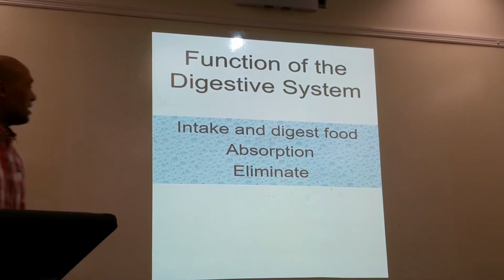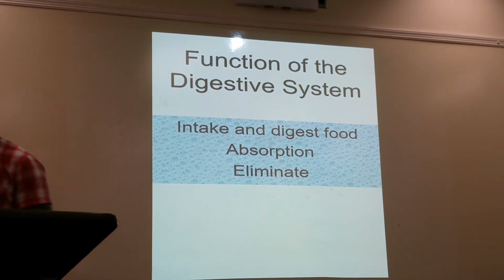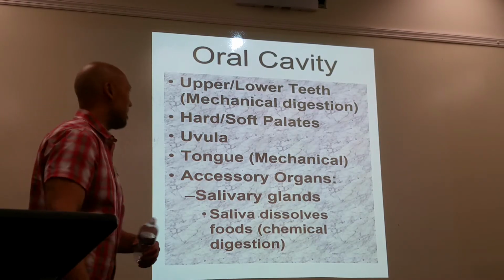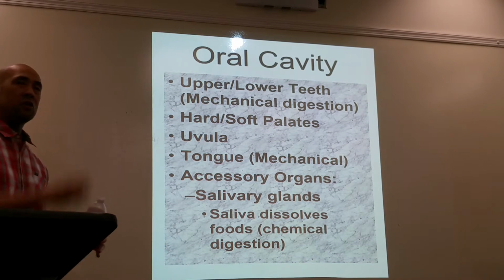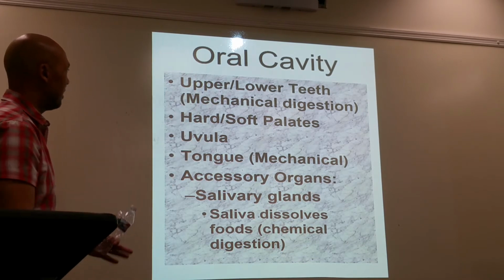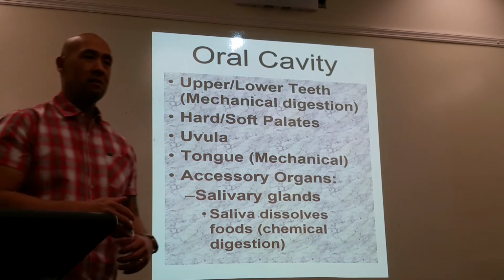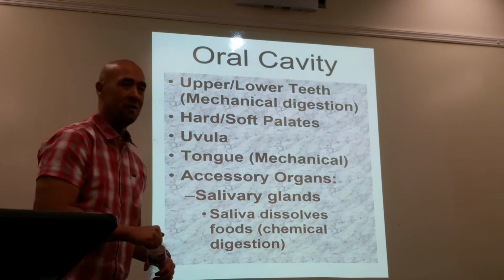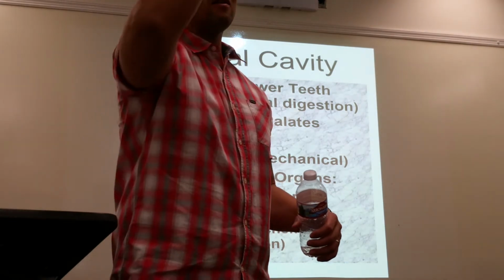Okay. So the function of the digestive system, again, is to intake and digest food, absorb the necessary nutrients, and then eliminate any type of waste product. It begins at the mouth with your teeth and then your saliva. Your teeth, the chewing, the mastication, is part of mechanical digestion. In your oral cavity, the roof of your mouth has a hard palate, which is anterior, and a soft palate, which is posterior. The portion of the soft palate that projects inferiorly at the very back looks like a punching bag.